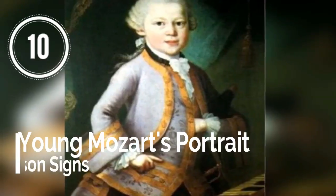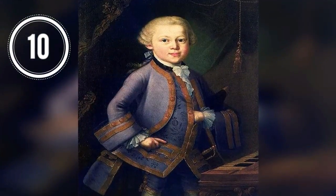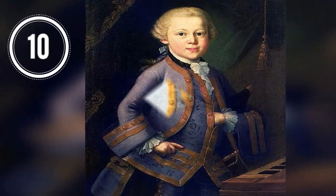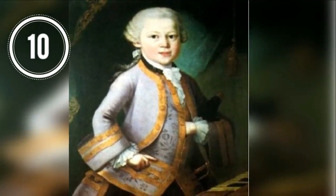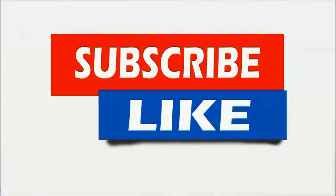10. Young Mozart's portrait, Mason signs. Of course, works of art are not spared the subject of Freemasonry. Portraits of people who hide a hand may indicate the dedication to the cause or level of hierarchy. Portraits such as this anonymous one of Mozart, possibly from Antonio Lorenzoni, may be examples.